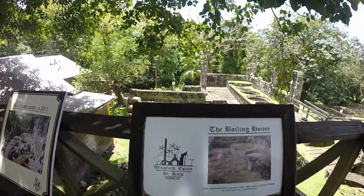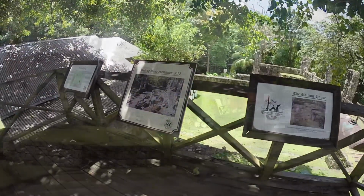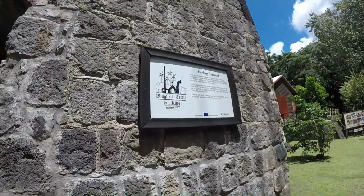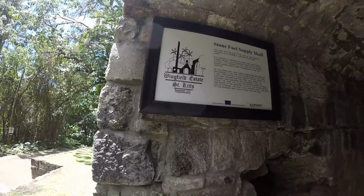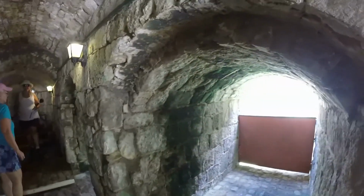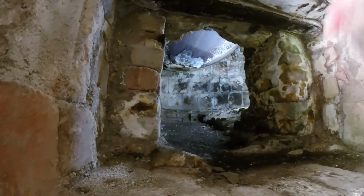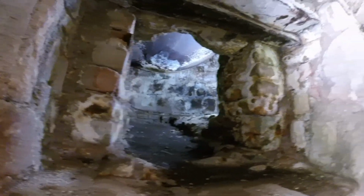This area here was discovered in 2011. They had no idea all this was down there. So they stored the sugar cane in here. Ooh, there's a lot of mold in here. Oh, that's one of those copper vats, with water dripping, so they put the fire underneath to cook that juice.